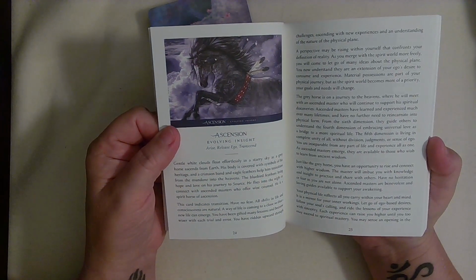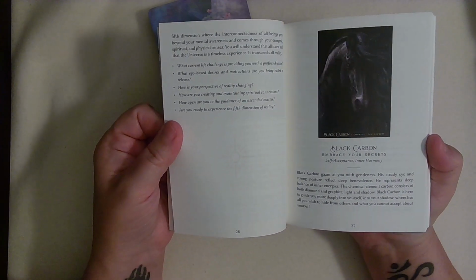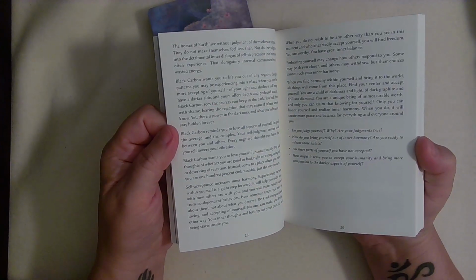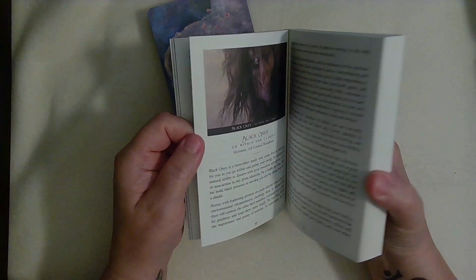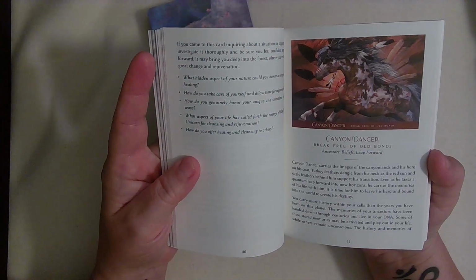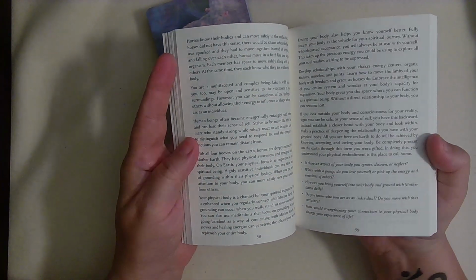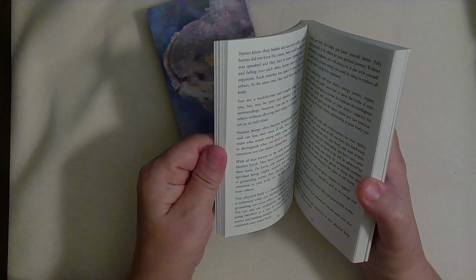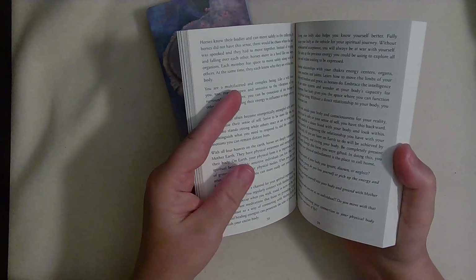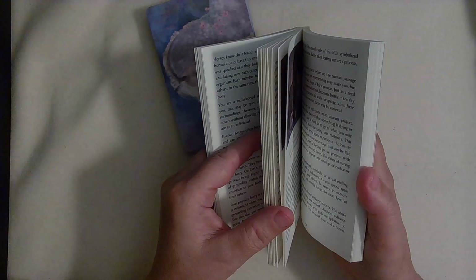And it's basically the same way. So it's a very nice guidebook. I really like it. Yeah, so we'll just flip through it because it's basically the same through the whole book. Some have more meanings than the others for whatever reason. Okay.